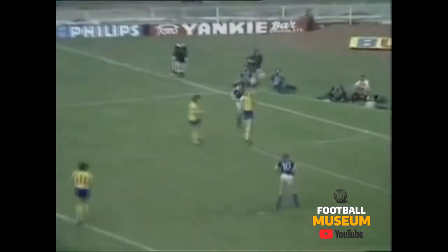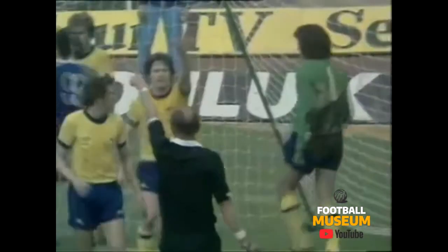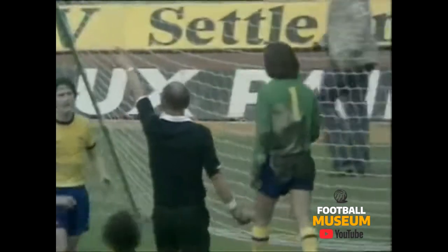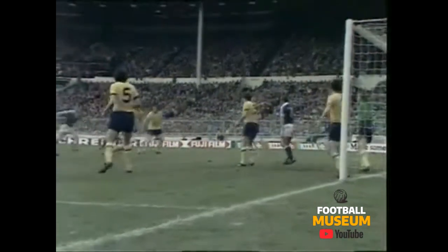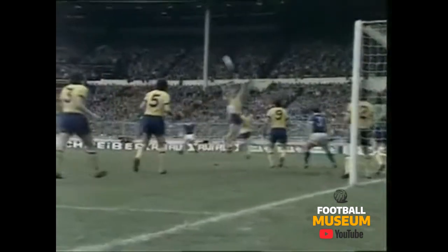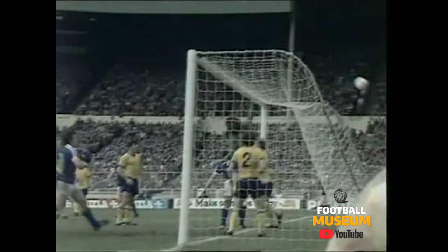Driven deep there towards Kevin Beattie. It's Beattie's header, and it's Jennings' save. Corner given. Here we are, Jack. Yes, he got it well here, Kevin Beattie. Came from behind everybody, got it well. It was never going to be a goal. I mean, Pat Jennings had it covered the whole way.